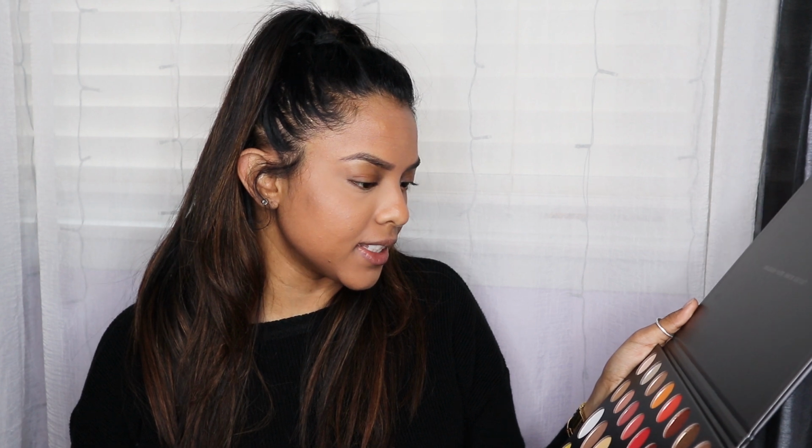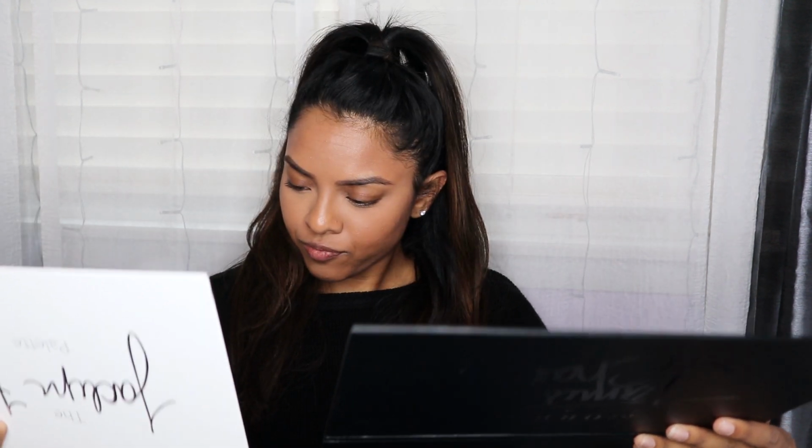Okay, so I want to do a look that has similar shades, because I want it to be comparable. So I'm gonna take a look at both palettes. It would probably have to be a warmer tone look. It's kind of hard to do that just because the James Charles palette has much more vibrant shades than the Jaclyn Hill palette. Okay, I lied. We're gonna end up doing two totally different looks, because that's just what's gonna happen.